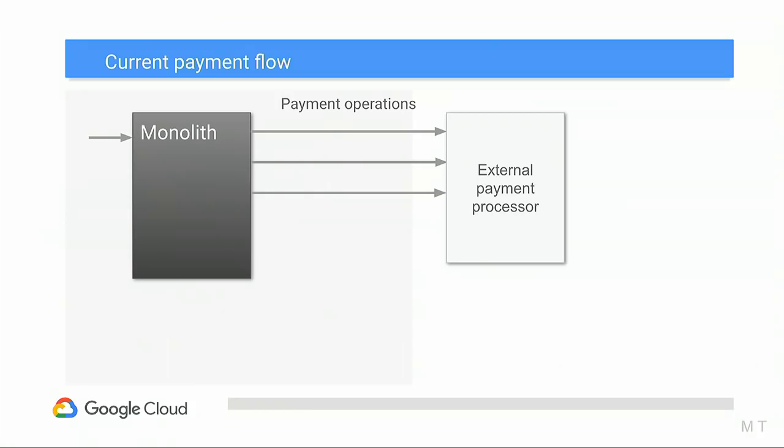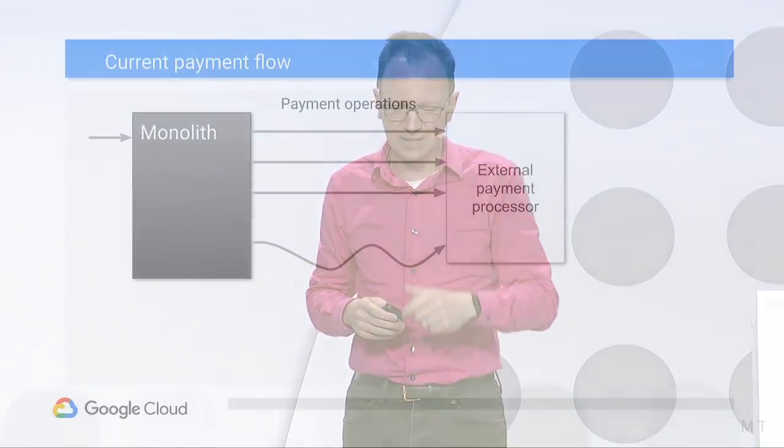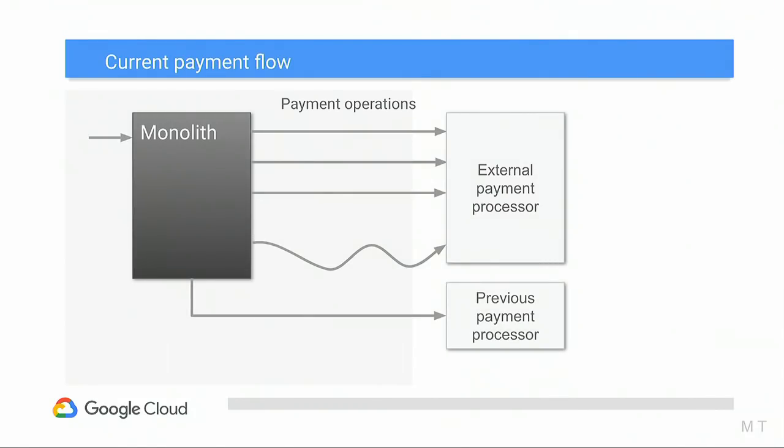So first off, she looks at the existing code for payments. And I don't know, many of us have worked in existing code bases, and we may have seen something like this. Sprinkled throughout the monolith are various payment operations that go off to the external payment provider. But also, there are these weird ways where some squiggly line goes off through some weird libraries that we think hits the payment processor. There's also this odd piece of code that hits the previous payment processor. We don't think it's being used, but who knows?